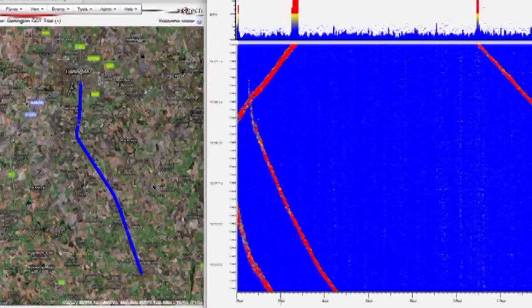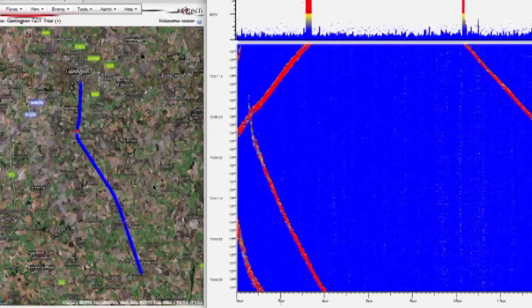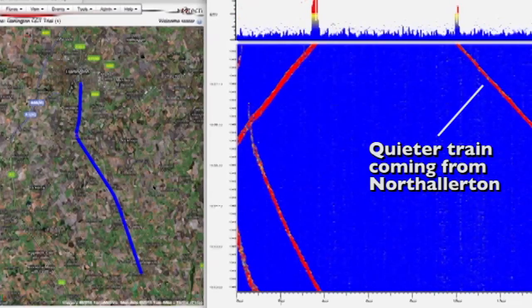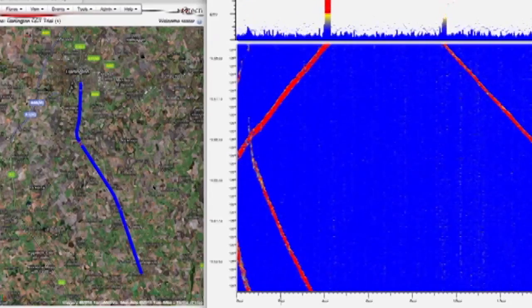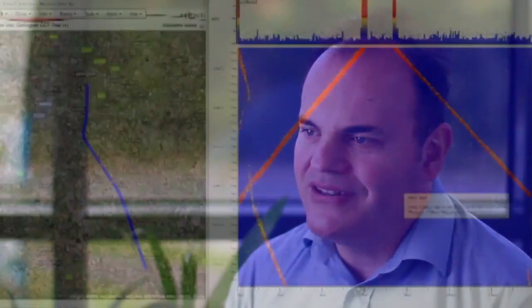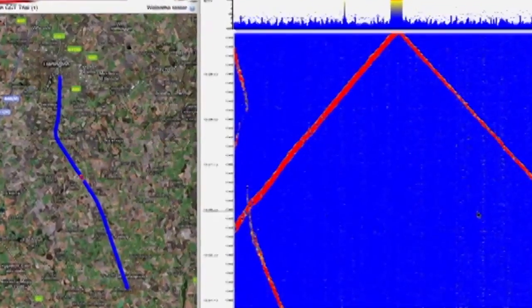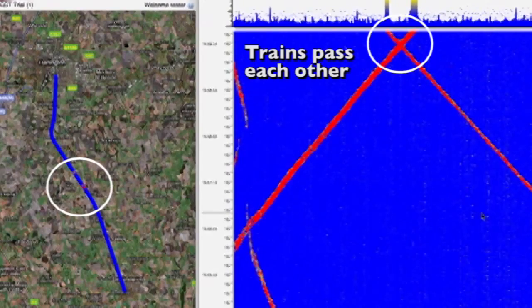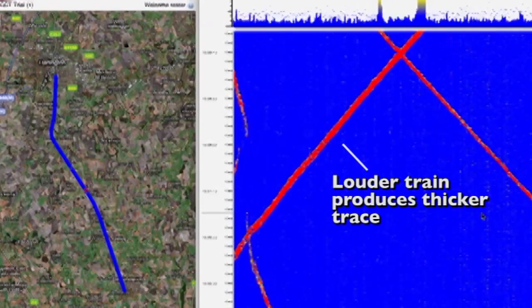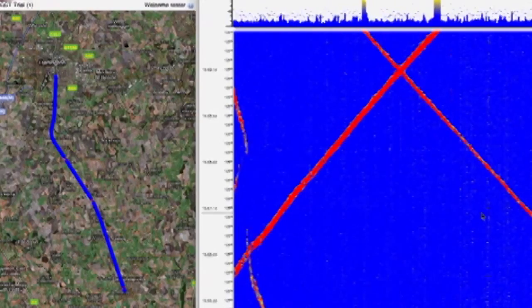and goes through the station at speed and continues on towards Northallerton, while another smaller train travelling from Northallerton appears on the screen and travels towards Darlington. The two trains are approaching one another at this point, and you can see them crossing over. The train moving from Darlington is obviously a much larger and heavier train, as it's generating a larger trace, while the train from Northallerton is a smaller train.